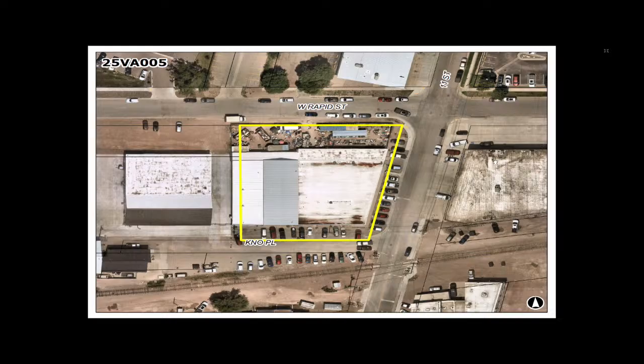And also their chain link fence is frequently cut, which is a security hindrance for the property itself and also for the donations that are there waiting to be processed, stored, and sold at the property. So in terms of the neighborhood character, they are trying to improve the aesthetics of the property with this request.